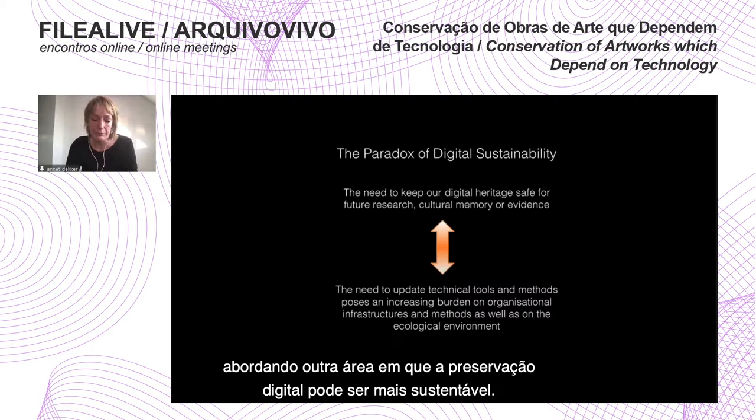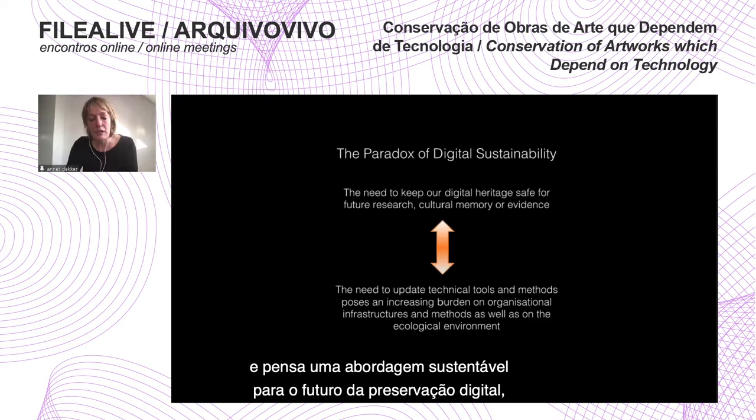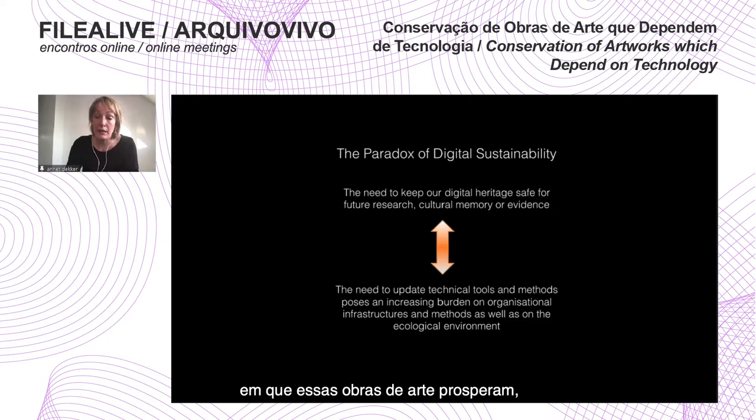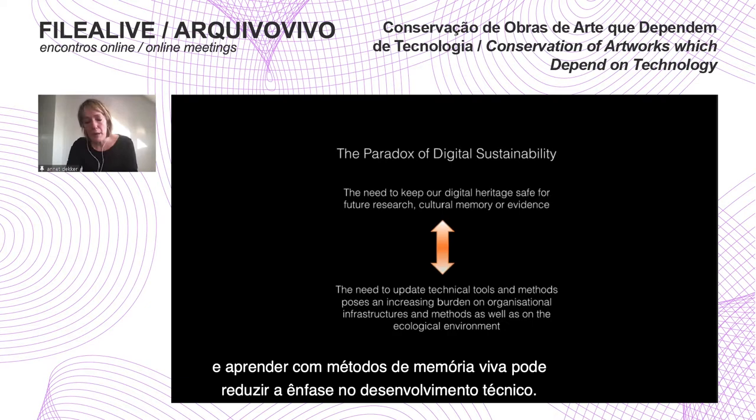So my current research starts by acknowledging this inherent contradiction and in turn thinks about a sustainable approach for the future of digital preservation that is both based on a deep understanding of the complex infrastructures in which these artworks prosper, and on the other hand, the integration of community networks and living memory and institutional practices. In such a scenario, collaborative networks form the basis for a more enduring infrastructure, and learning from methods of living memory can reduce the sole emphasis on technical development.